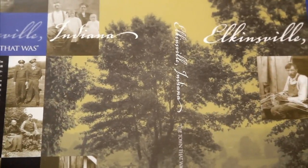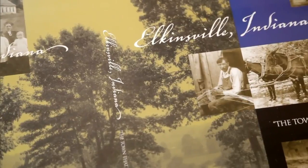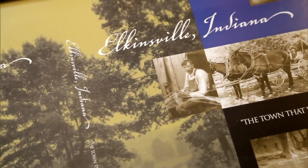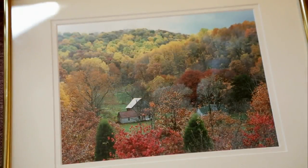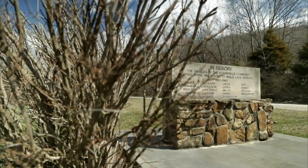While Elkinsville may be known as the town that was, it is evident that the spirit of the town still continues as a vibrant reminder of the sacrifice made for those who find solace on the Lake Monroe shores and respite among the hills of this once historic town.